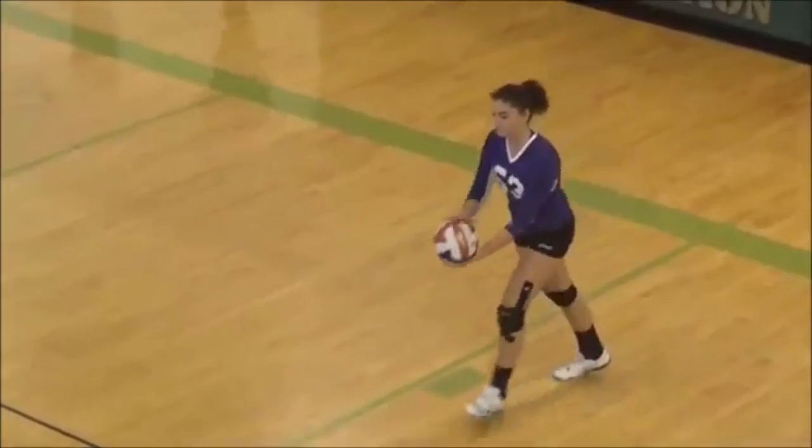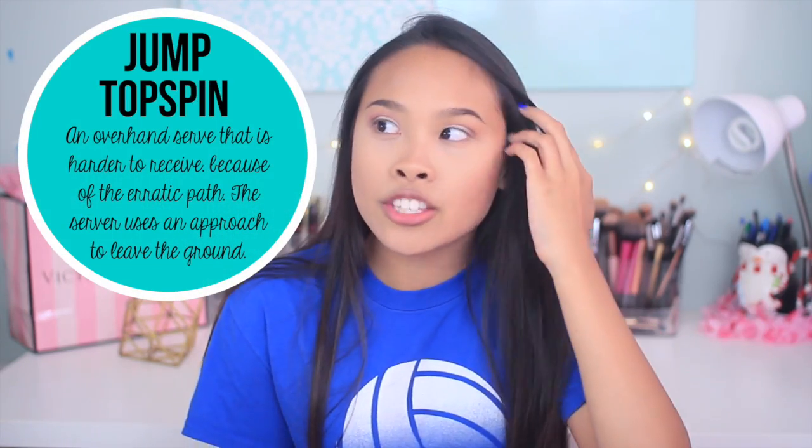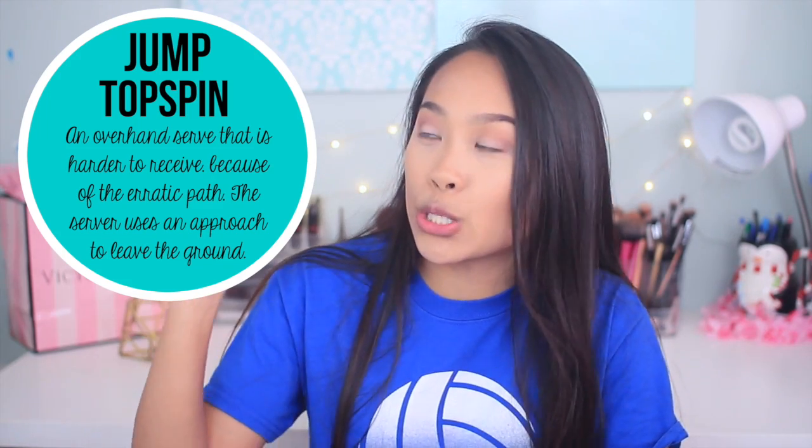And this is an example of my teammate Brianna. She has a really nice jump float serve as well. The next and final serve we're going to be talking about is the jump topspin serve. This is considered the most complicated serve in volleyball. The timing is so difficult.